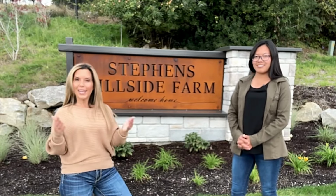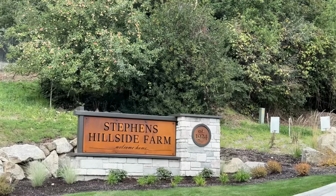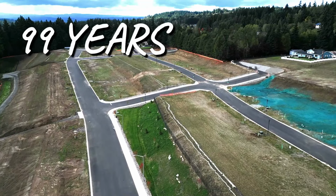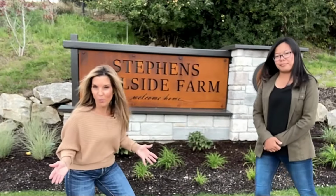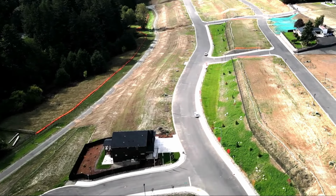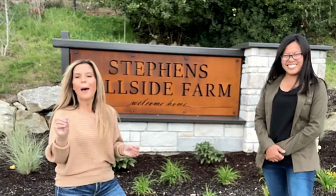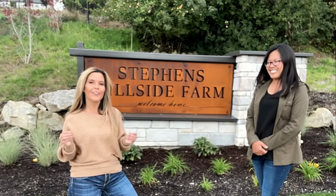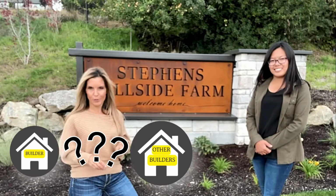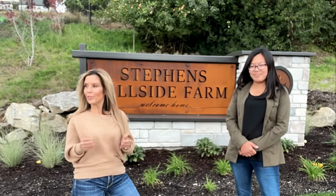But for today, we have you out at the community. Well, I don't know. What's the community? Oh, here it's called Stephens Hillside Farm, and this farm is actually 99 years old. It's established as 1924. But the homes in this community are not from 1924, because today we have you out here looking at the launch of a brand new community by a secret builder. Okay, not so secret builder, but we were going to be talking to the sales rep of this builder for this community so that you can learn what is going to separate this builder from other builders. That way, when you come into town, you have an idea of what builder you may choose. So thank you for staying tuned.